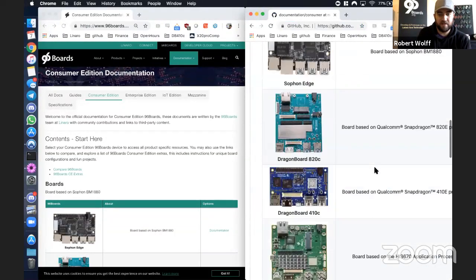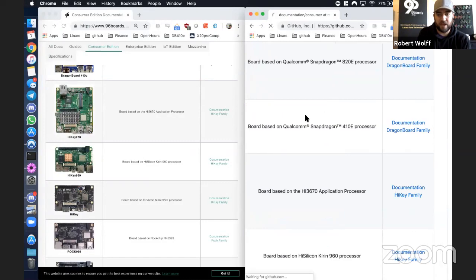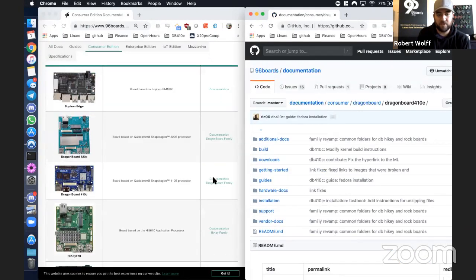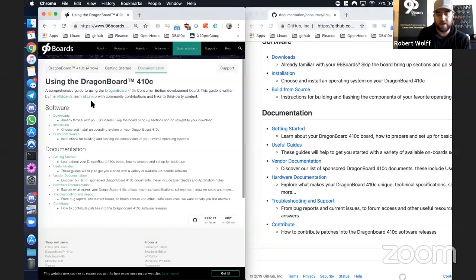Here's the GitHub on the right, and then here's the website on the left, right? You go visit Dragon Board right here, visit Dragon Board documentation. Here you have all the Dragon Board stuff, and here you have all the Dragon Board stuff.